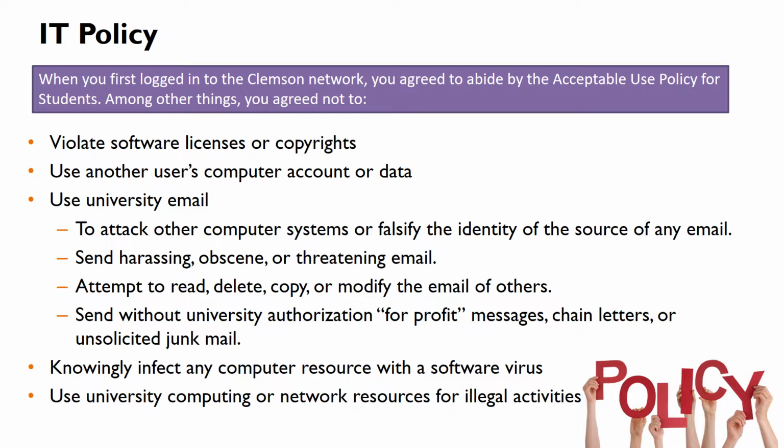Send harassing, obscene, or threatening email. Attempt to read, delete, copy, or modify the email of others. Send without university authorization for profit messages, chain letters, or unsolicited junk mail. Knowingly infect any computer resource with software virus. Use university computing or network resources for illegal activities.